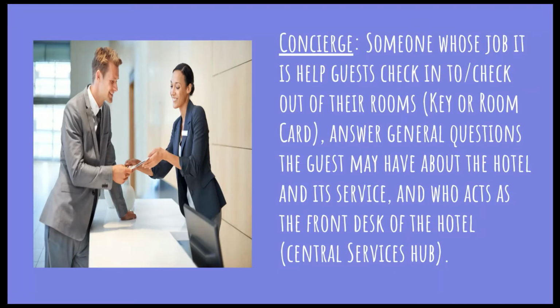So, concierge, as we just talked about, it's someone whose job it is to help guests check into and check out of their rooms. So, a concierge will assign customers a key or a room card. As you can see in this picture, the woman is handing the man his key card. And they also help answer general questions the guests may have about the hotel and its services, and who acts as the front desk of the hotel. So if you work in concierge, you are the front office. You are the central services hub.